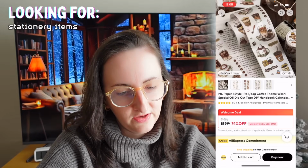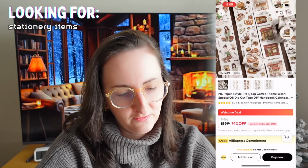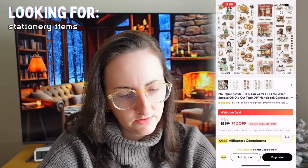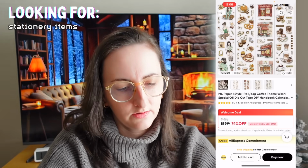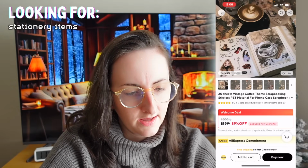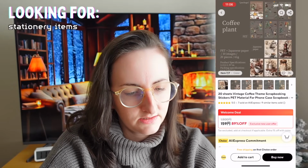Oh, coffee. Yes. Give me some. No. Those are individual stickers? Oh, yes, they are. Okay. What about this? Vintage coffee. Scrapbooking. Yeah, this is good too.